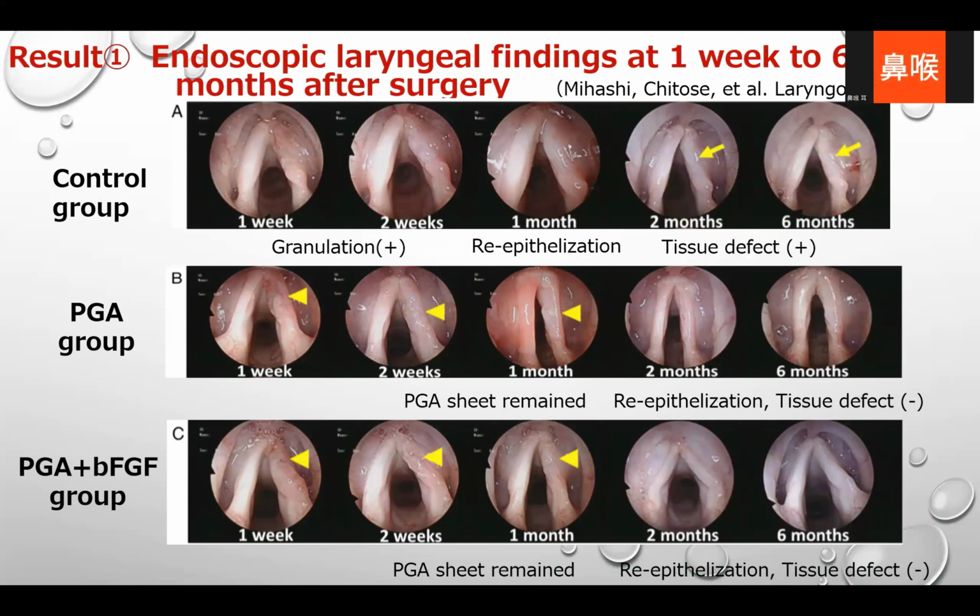In the control group, granulation was observed. However, 1 month later, re-epithelialization was completed. Therefore, tissue defect of the vocal cord can be seen 2 months and 6 months later. In the PGA and the PGA with basic FGF group, the epithelialization was completed 2 months later. No tissue defect of the vocal cord can be seen 2 months and 6 months later.